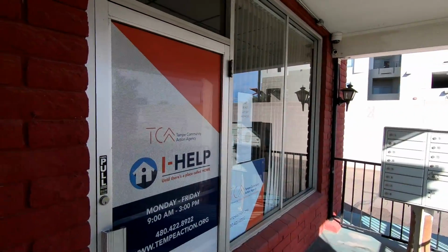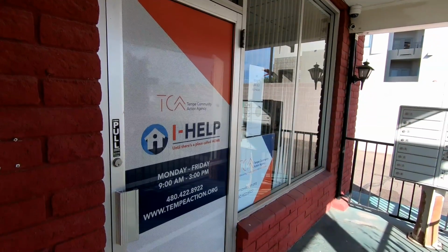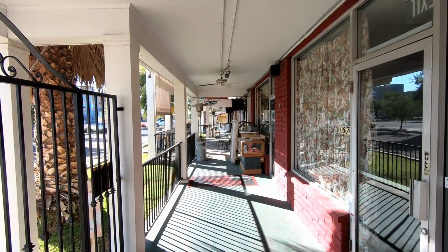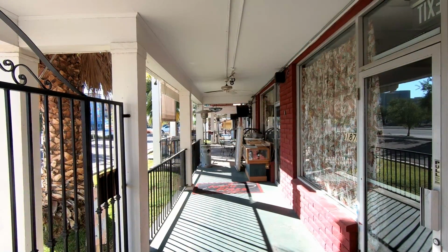Another interesting fact that I found out about this place though is this entire plaza is actually up for sale as of April, it looks like. I just found a recent listing for it. If you've got a little over $2 million laying around, this place could be yours.